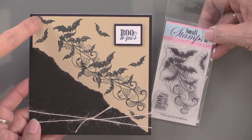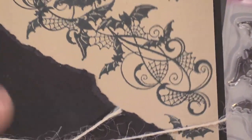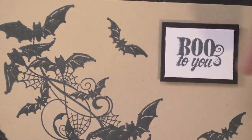And then we have the small bat. I love the tearing of the paper. It just kind of gives a little bit more of a spooky effect. And then the boo to you in white.